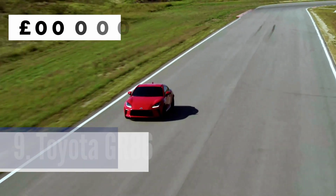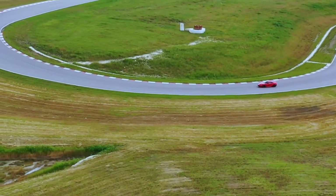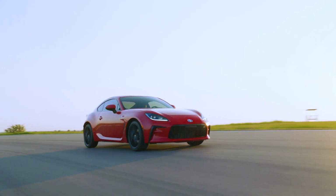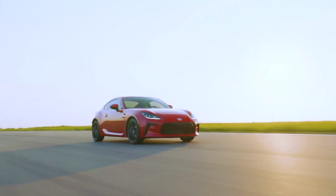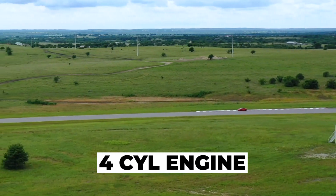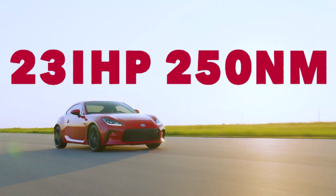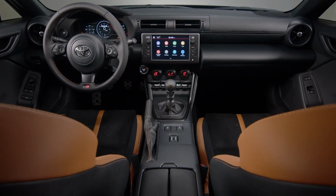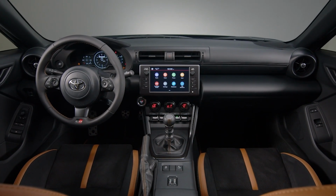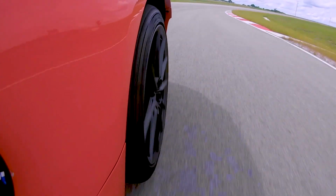Next up, the Toyota GR86 is all about old-school driving fun. It's light, rear-wheel drive and features a manual transmission that lets you get the most out of its naturally aspirated engine. The 2.4-litre 4-cylinder engine produces 231 horsepower and 250 Nm of torque, and it's paired with a 6-speed manual transmission. The GR86 isn't about straight line speed, it's about cornering, balance and driver involvement.